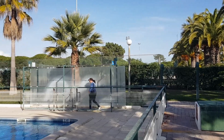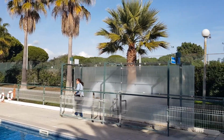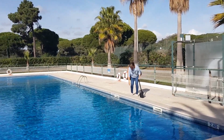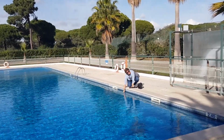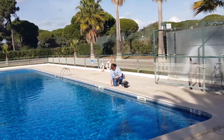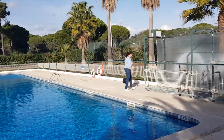This campsite's a lot bigger than we first thought. It's got courts over there, and there's a whole area over the back end with bigger pitches. There we go. Nice and fresh. Don't think I'll be swimming today.